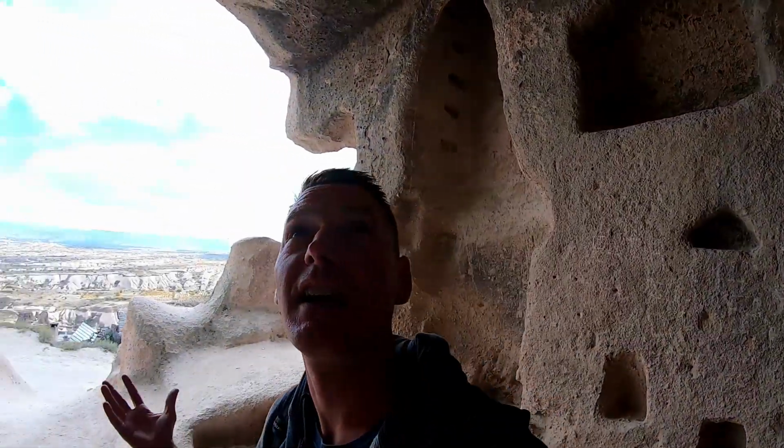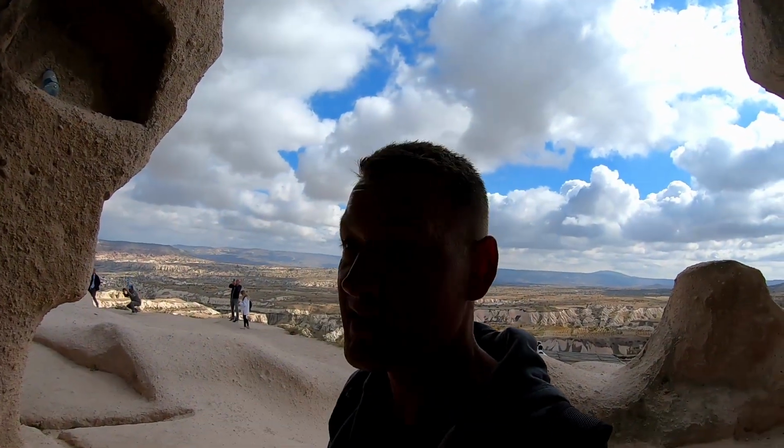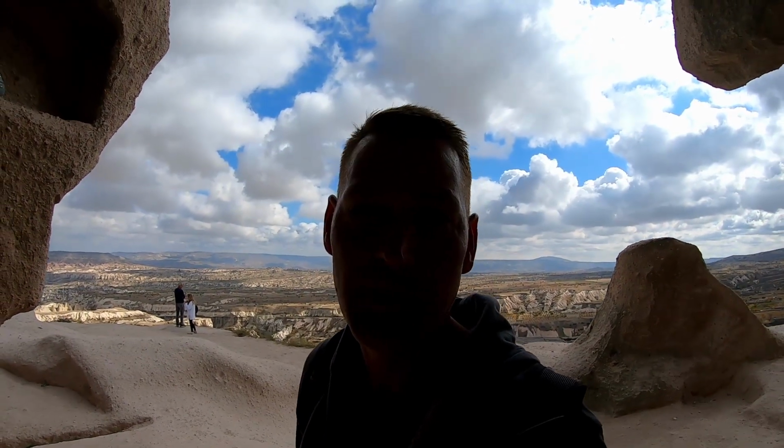This is Uchisar Castle. I can't emphasize enough to definitely visit this place and make sure it's a place of destination for you when you come to Cappadocia. It's a beautiful place, great vantage points, and so much history. And the town of Uchisar in general is just a beautiful town with really friendly people.